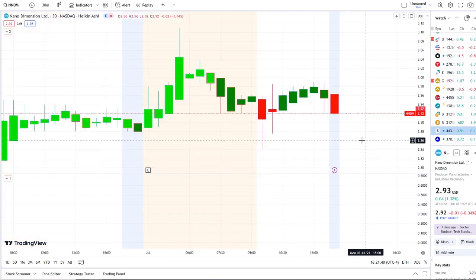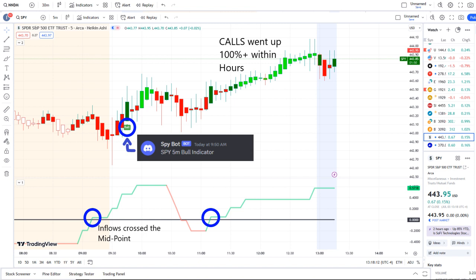Now, it wasn't the only stock experiencing volatility today. The overall market and the SPY did as well. Our SPY bot at 9:50 a.m. sent out a bull indicator, and from that moment forward, inflows crossed the midpoint to the upside. Full strength there on 42 vision, and call options went up 100% plus within hours, guys.